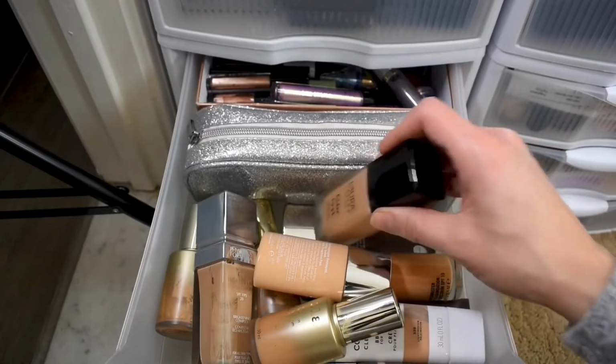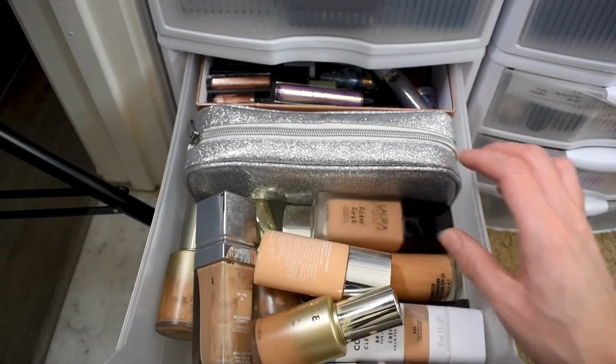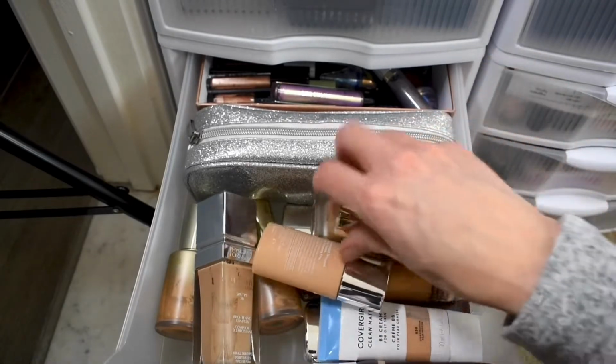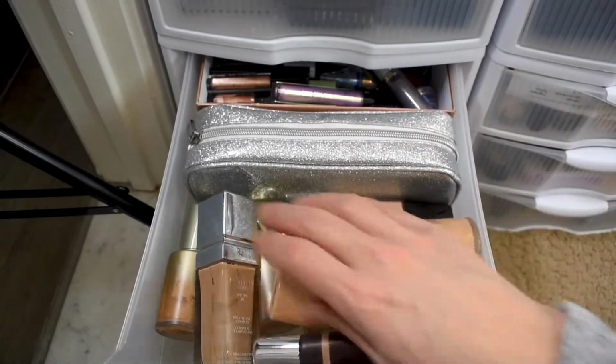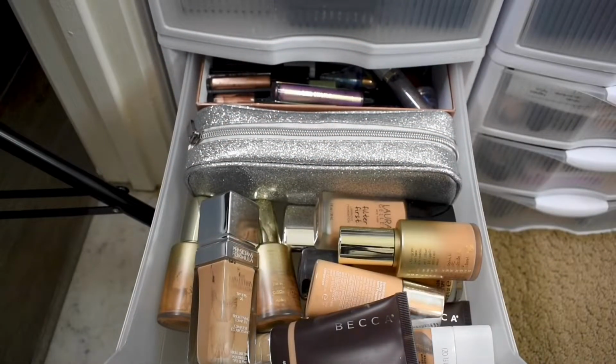I have some Becca Ever Matte foundations, which I don't really wear matte foundation, so I don't know. But I wanted to at least try it because I do get oily sometimes. I figured maybe I could use them in spot areas.